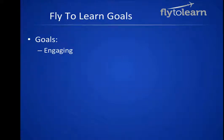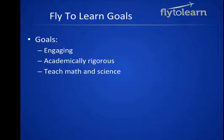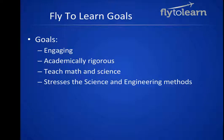The goals of the class are pretty straightforward. Keep it engaging while maintaining academic rigor. And this won't be all death by PowerPoint, sorry, but we have to go through some of this. Teaching math and science and stressing the scientific and engineering methods so kids see the difference.